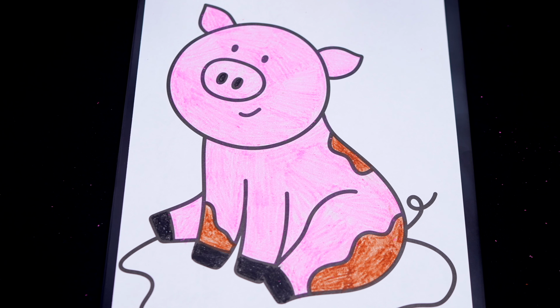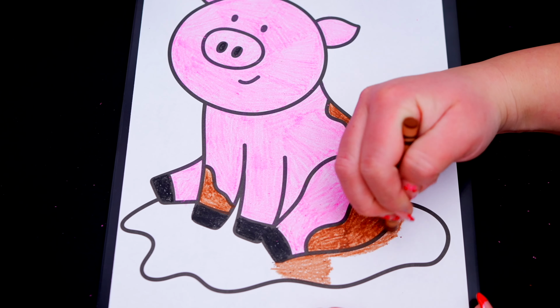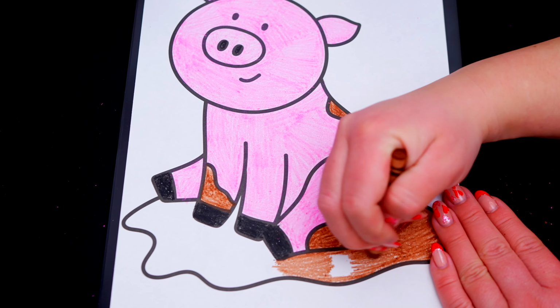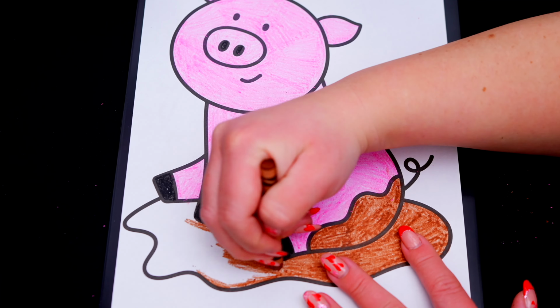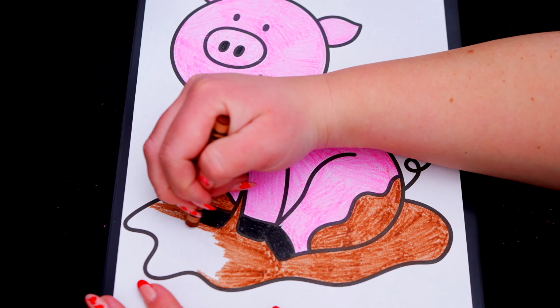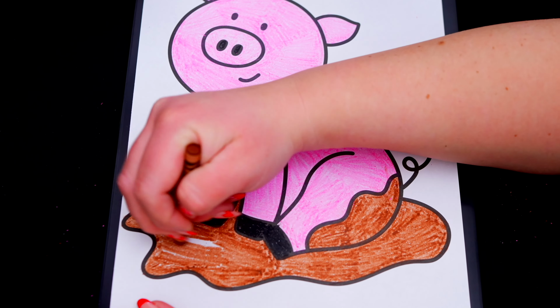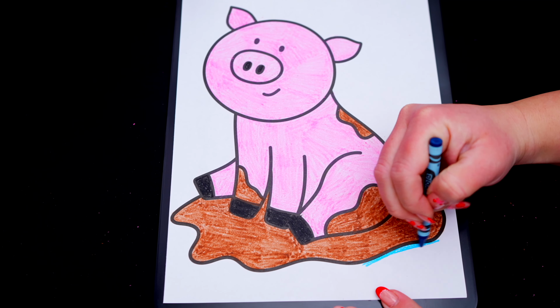Okay, now I'm all finished coloring in this cute pig. Next, let's color in the pile of mud he's in brown. And lastly, let's color in the background behind him a bluish green.